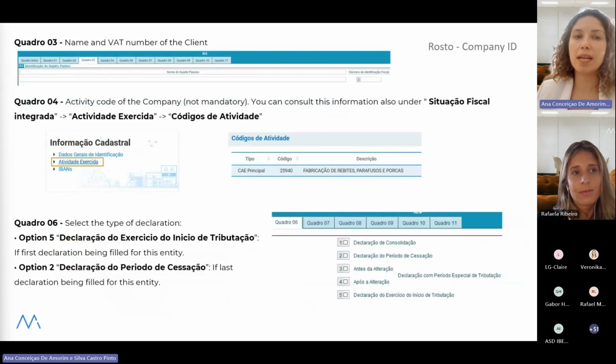Field 3 is the name and the VAT number of the client that you'll need to include. Field 4 is the activity code of the company. This is not mandatory, but again, you can easily get this information from the tax authority's website. You just go under Situação Fiscal Integrada, again, as we did previously, go into Atividade Exercida, and then go into Códigos de Atividade. You will see here the code. So really easy to get.